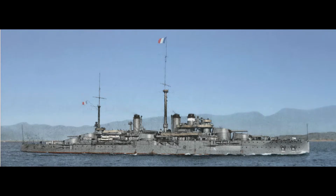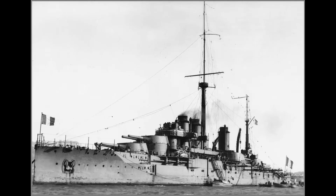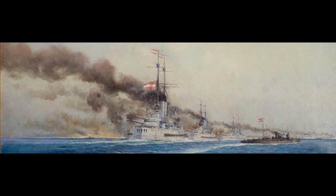The ships were built in pairs, with Courbet and Jean Bart laid down in 1910, followed by France and Paris in 1911. All were ready for action by the time of the First World War. Following the outbreak of hostilities, the newly formed allies of Britain and France agreed that the British would handle the North Sea and the English Channel defenses, enabling the Marine Nationale to concentrate its strength in the Mediterranean Sea. This would be done to bottle up the Austro-Hungarian Navy, which had grown far more powerful in recent years with the addition of the Tegetthoff-class battleships.